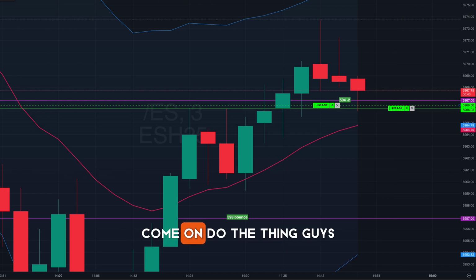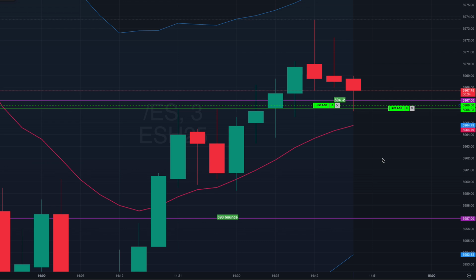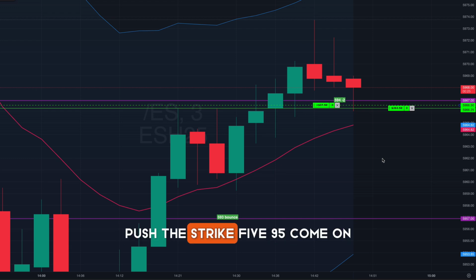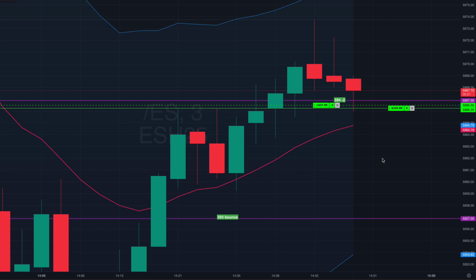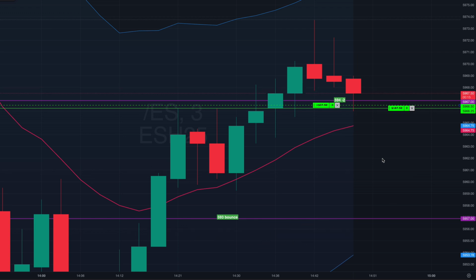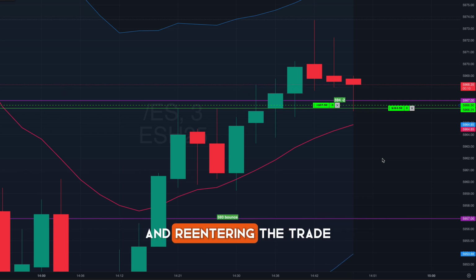Come on. Do the thing, guys. Push this thing way over. You pulled it back enough. Push the strike. 595. Come on. Either way, our risk is set. And we're not upset about making $12 or whatever and re-entering the trade.